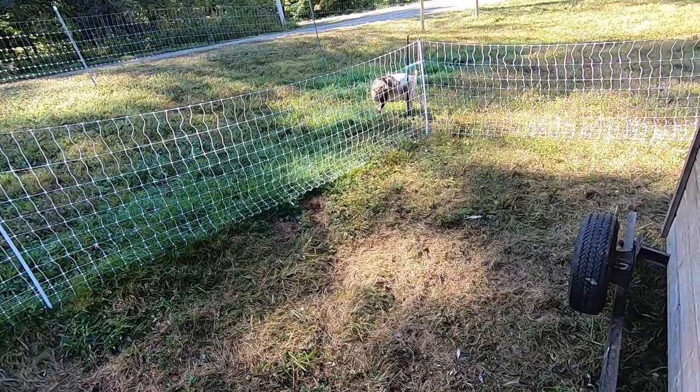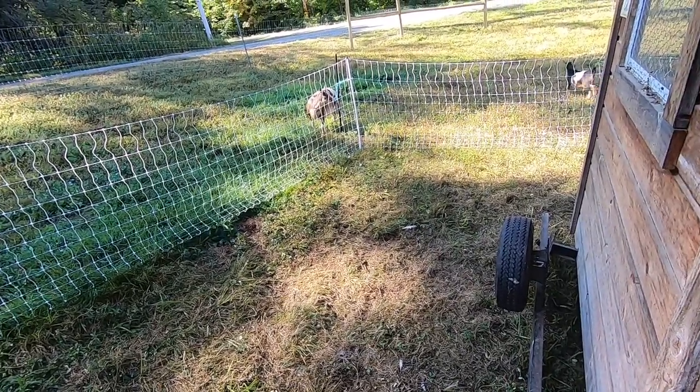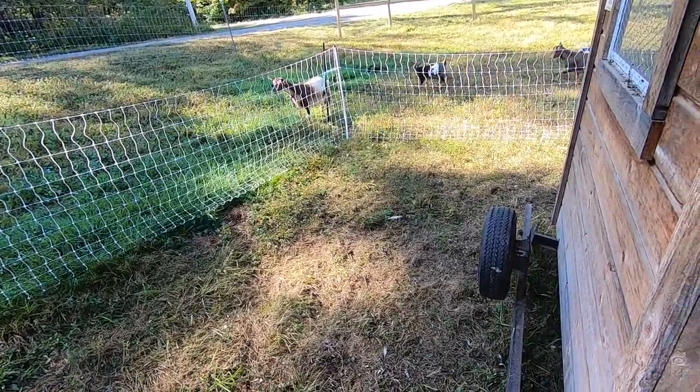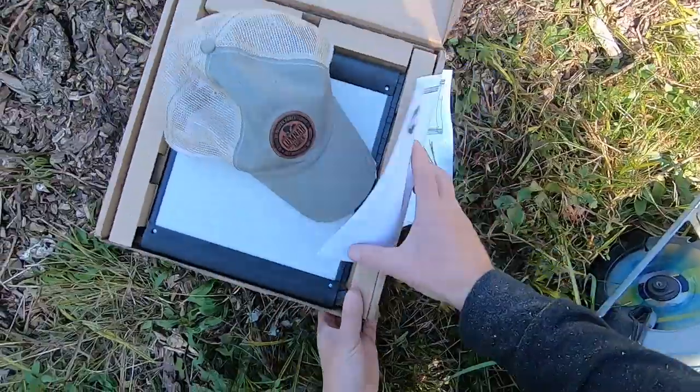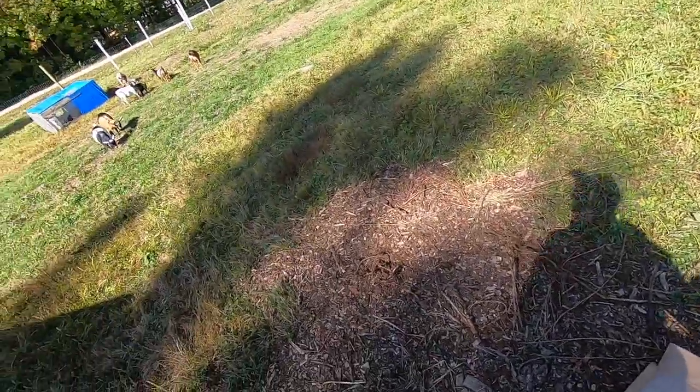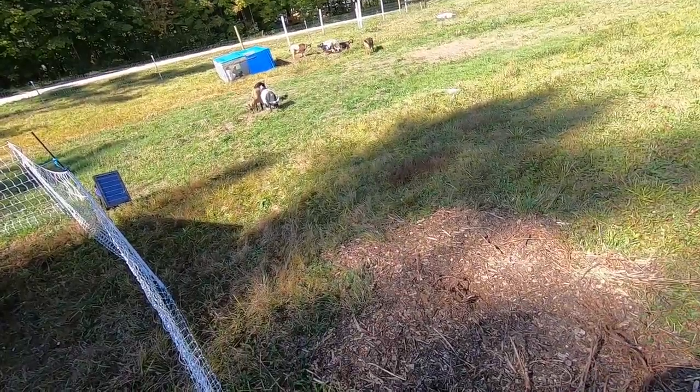Hey, Willow. You girls are venturing all the way over here. Cool. I like seeing it. They seem like happy goats.